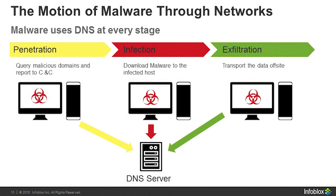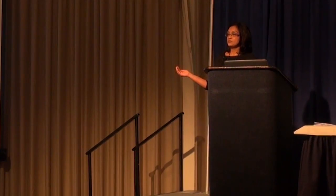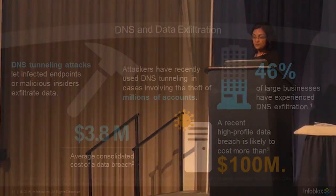And as I mentioned, once it enters the perimeter, it tries to call home through the DNS server, and then it downloads malicious software, and then it goes ahead and does the data exfiltration, again through DNS. So this is a typical stage that malware goes through in the whole life cycle, or the kill chain, and DNS is a big part of that.